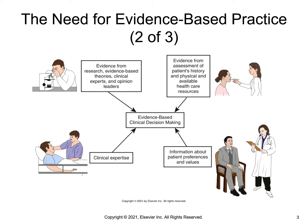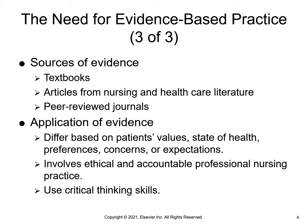This slide evidences the need for the care that we provide. So for us as nurses, our biggest challenge is to be able to obtain the most accurate and current information when we're giving patient care. Our best scientific evidence comes from research studies that we find in peer-reviewed journals.